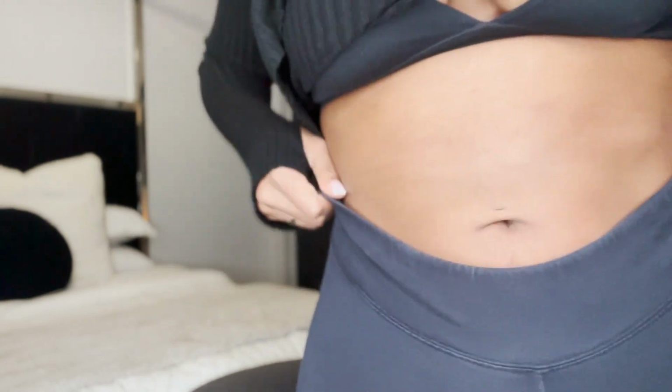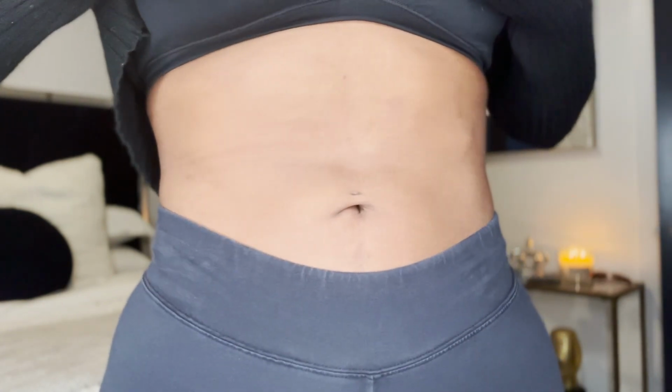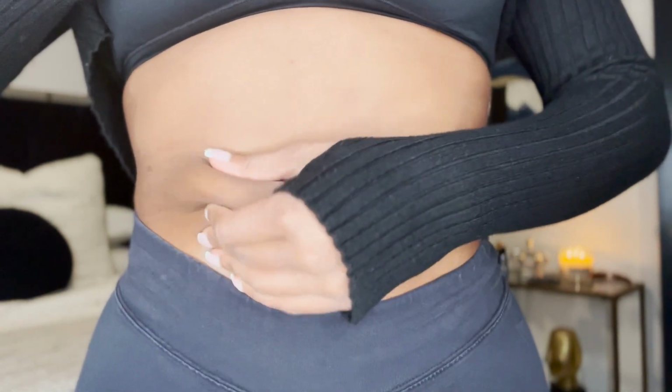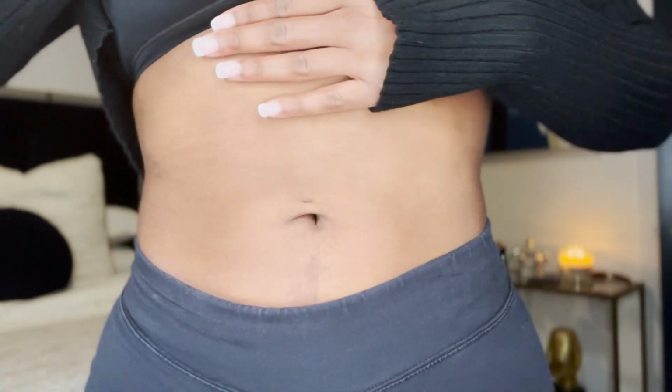So yeah, guys, I'm going to show you guys my results now, so you guys can get an idea of what I look like post-op. Okay, guys, so I did want to put some shorts on for you guys, but this is what I look like from the front. As you guys can tell, everything is pretty smooth. You can, you know, this is all skin. It was super hard at one point in time, but it looks pretty good.